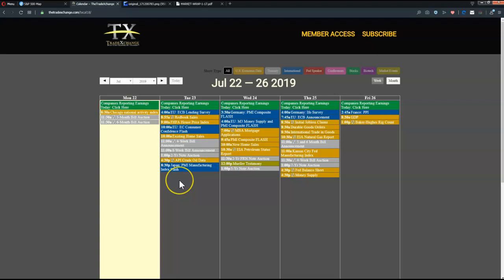Are they going to lower those interest rates 25 basis points or 50 basis points? Right now, most are leaning about 75% towards a 25 basis point reduction and about 25% for a 50 basis point reduction. So maybe that'll change as we get closer to July 31st, which is all happening next week.